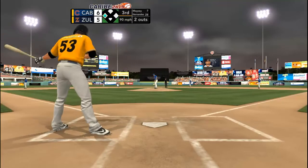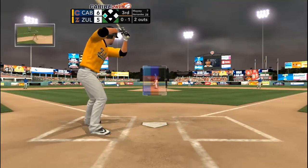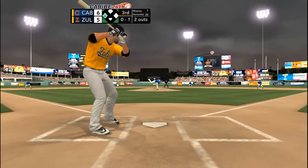And the first pitch was a strike. Got him at 0-1 right now. Well, the pitcher's executing his game plan. He knows these hitters. He knows how.